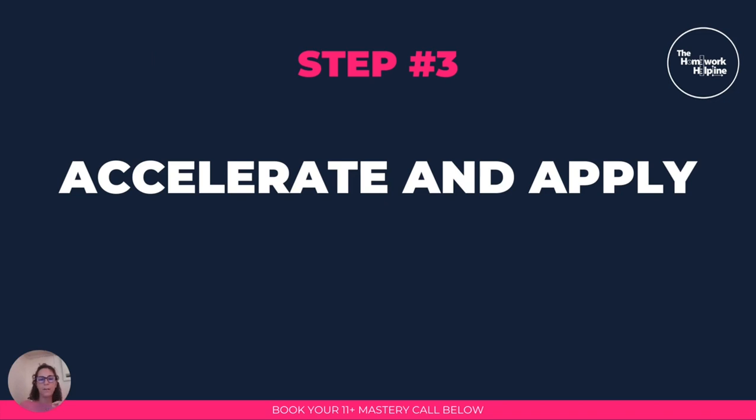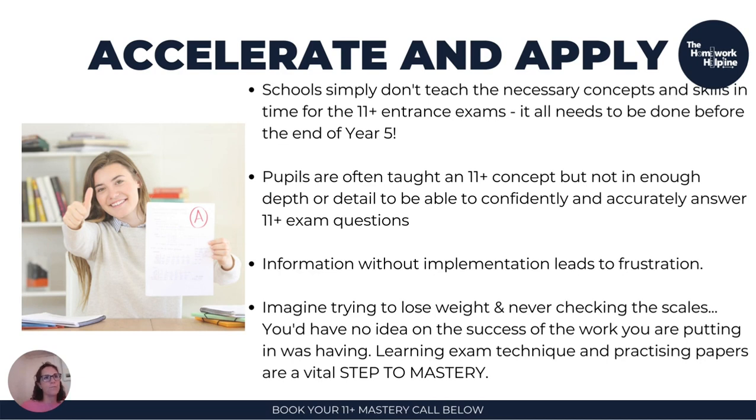The third step is to accelerate and apply. Now, this is where we take the general primary curriculum and we take it that step further into 11 plus territory. As I've said before, schools simply don't teach the necessary concepts and skills in time for the entrance exams. It all has to be done before the end of year 5 so that you can spend that time through the end of the summer term and through the holidays practicing those papers. So you have to get through the curriculum well before the end of year 5.